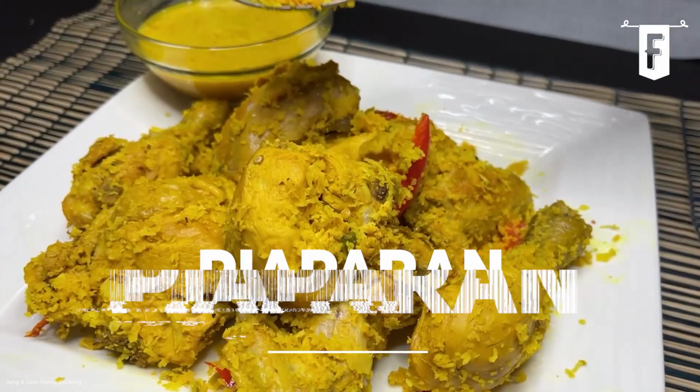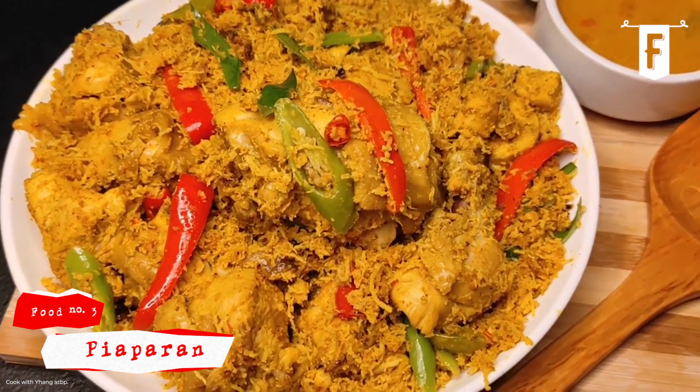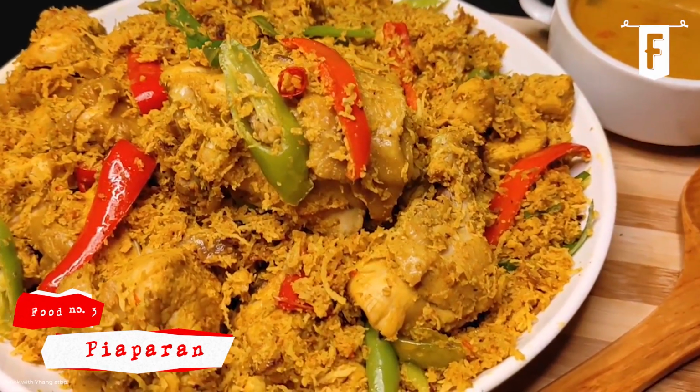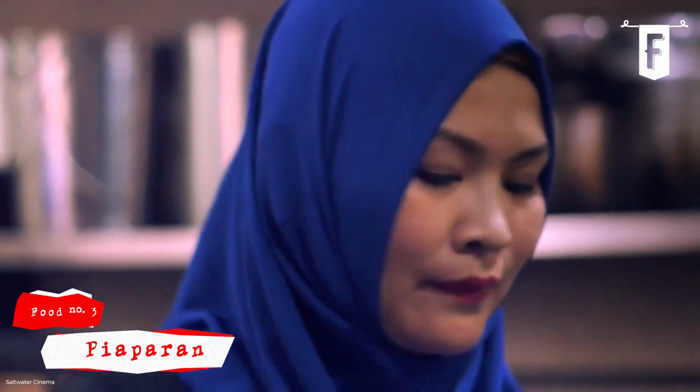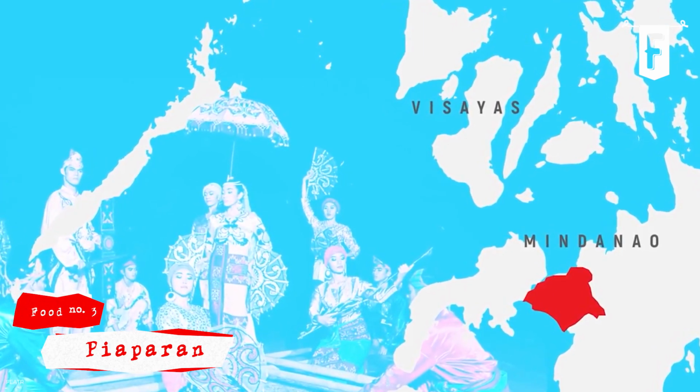Coming in at number three on our list is the pipaparan, a dish that truly represents the Mindanaoans' love for the scorching yumminess of the chili. Pipaparan is a dish that is the culinary pride of the Maranao people, hailing from Lanao del Sur.